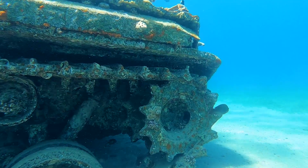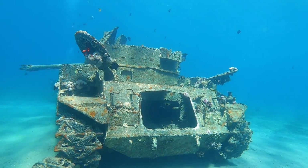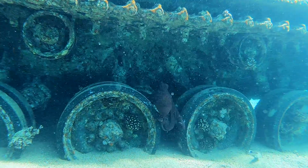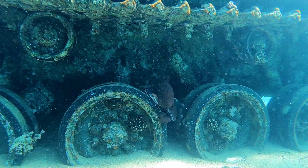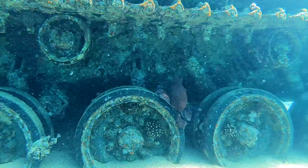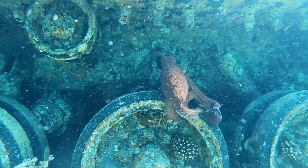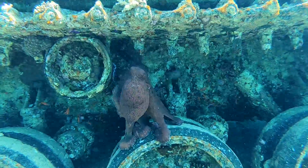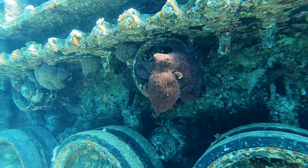Right before we were about to surface, our guide spotted a sea creature that we've never seen while diving. An octopus was camouflaged on the side of the tank. We sat in awe of this fascinating animal, and before we knew it, he released his grip on the tank and swam away.